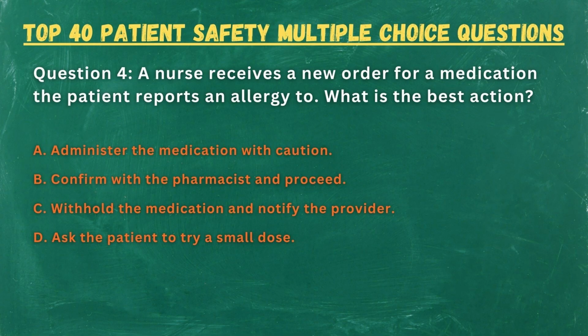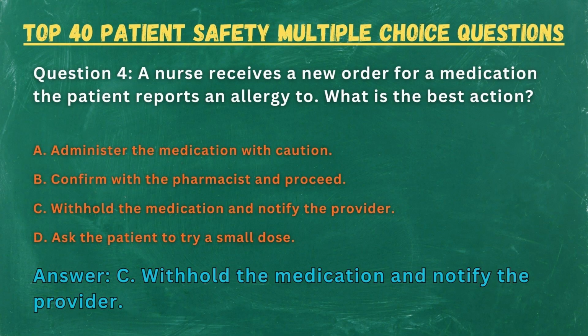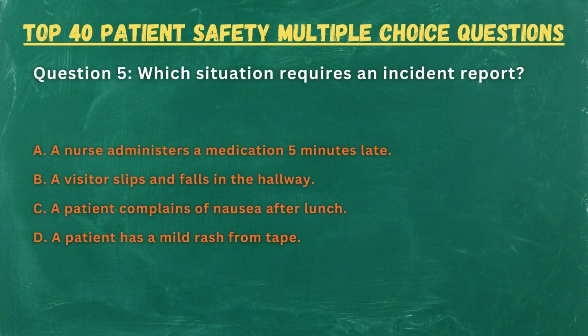C. Withhold the medication and notify the provider. D. Ask the patient to try a small dose. Answer. C. Withhold the medication and notify the provider. Question 5. Which situation requires an incident report?